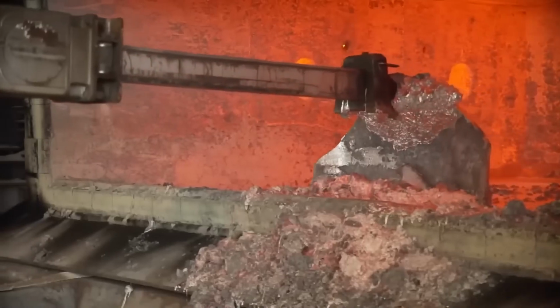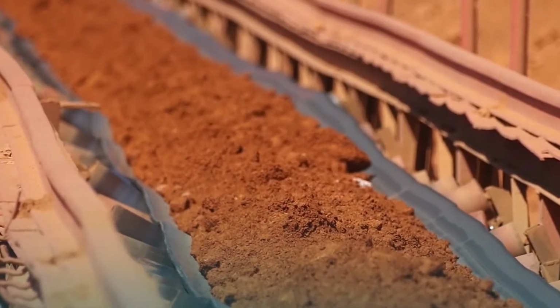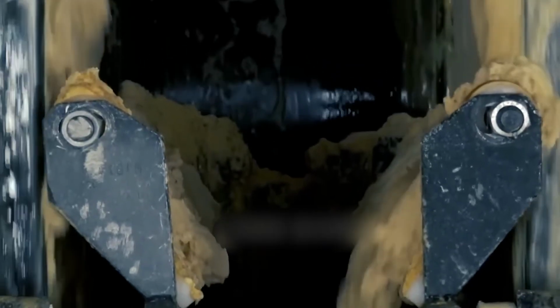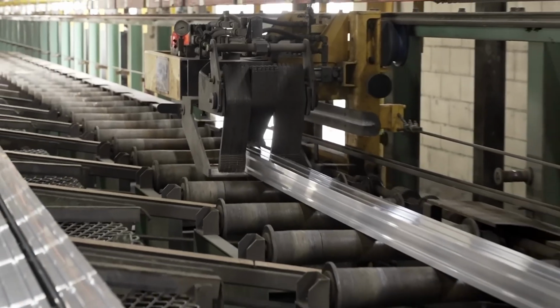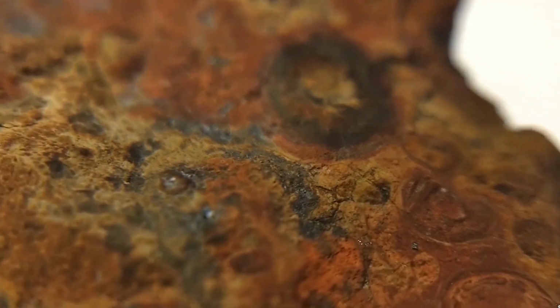Every year, more than 70 million metric tons of aluminum are extracted worldwide. If each ton is worth $3,000, we are talking about a $210 billion market, making it undoubtedly one of the wealthiest markets in the world. But did you know that aluminum foil comes from a rock called bauxite?